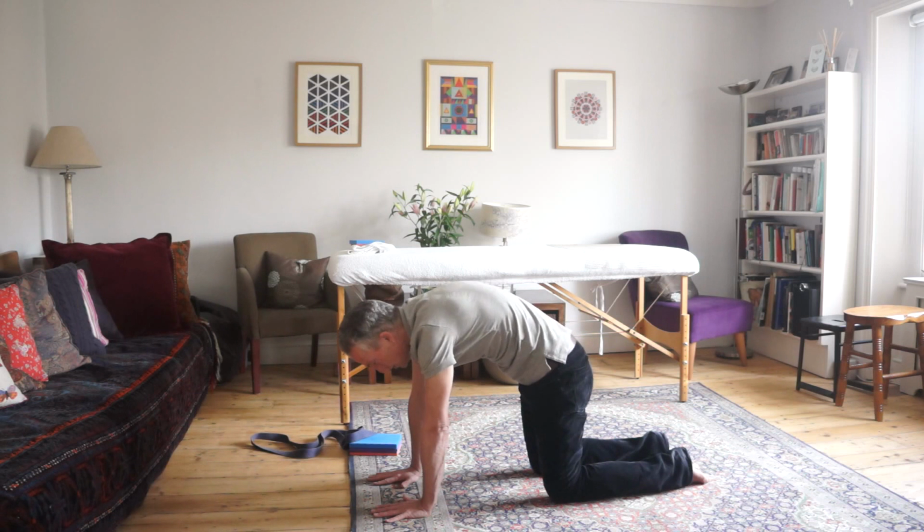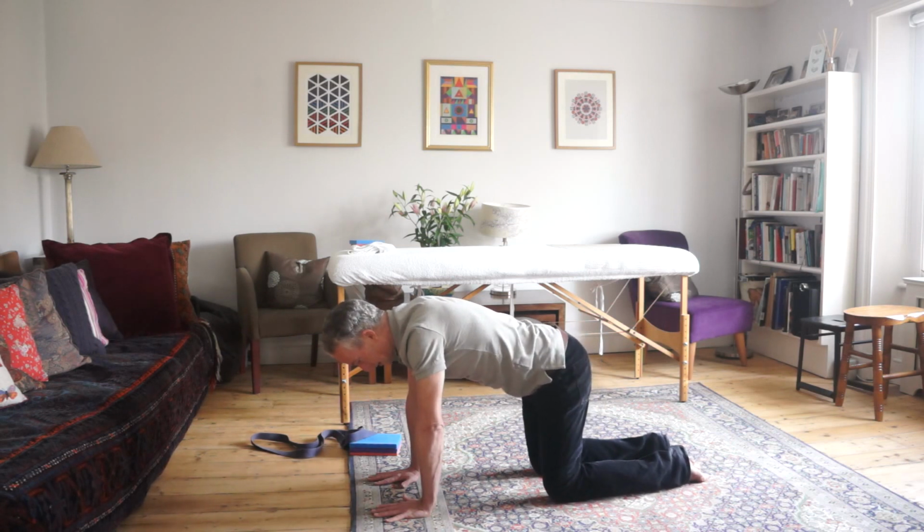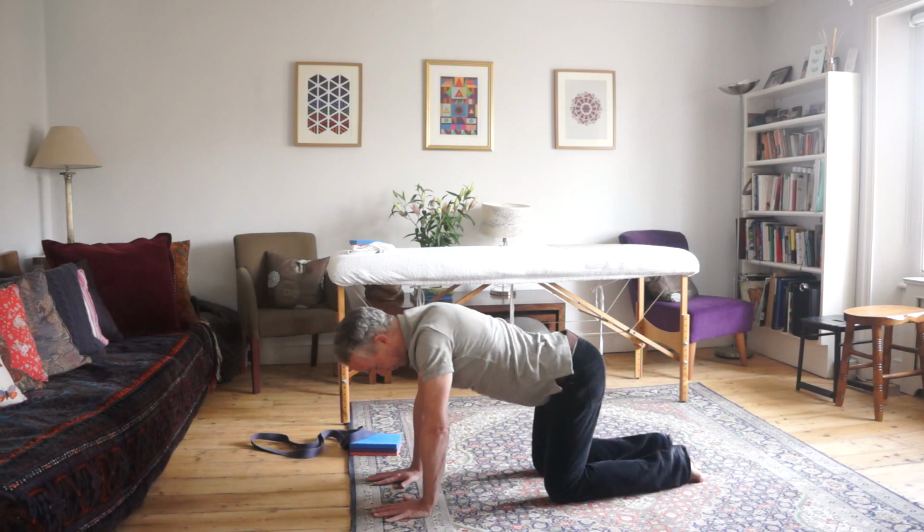So a few cat stretches, you can rock the hips from side to side. It helps to ease some of the tension in the lower back. You can do some circular movements.